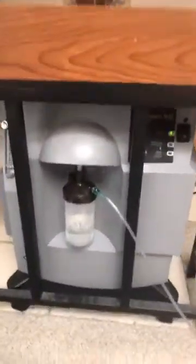Now, Nicole does have a portable oxygen concentrator that I had to fight and beg and claw for. And so I am going to show you her systems, and I'm going to walk while I'm talking, and then I'm going to turn my camera around so you can see. So this is going to be Nicole's oxygen concentrator. Okay, here we go. So here's her concentrator.